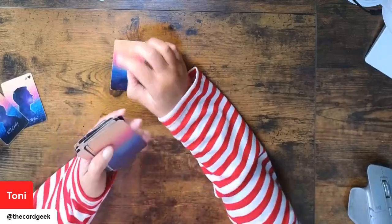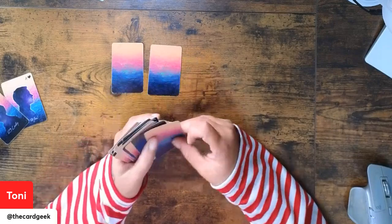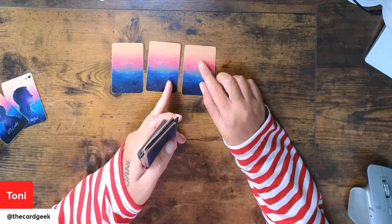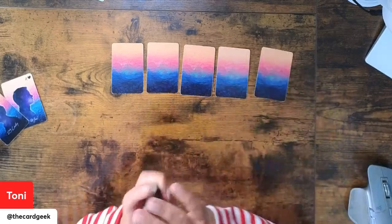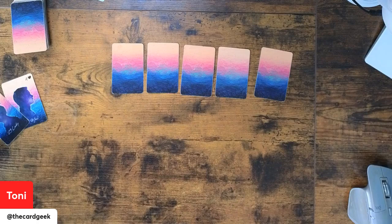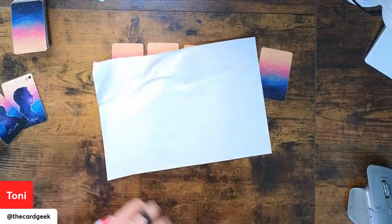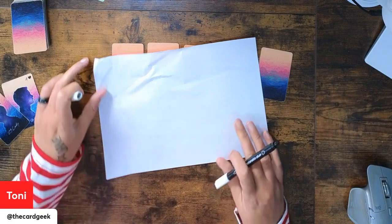So I find the narrative read the best for financials, because if you think about a financial statement, I'll get a piece of paper out actually. If you think about financials, I ripped it from the printer, so it looks a little worse for wear.